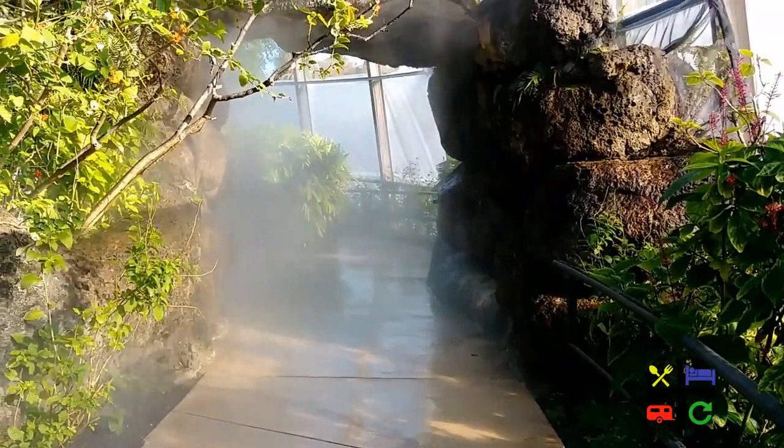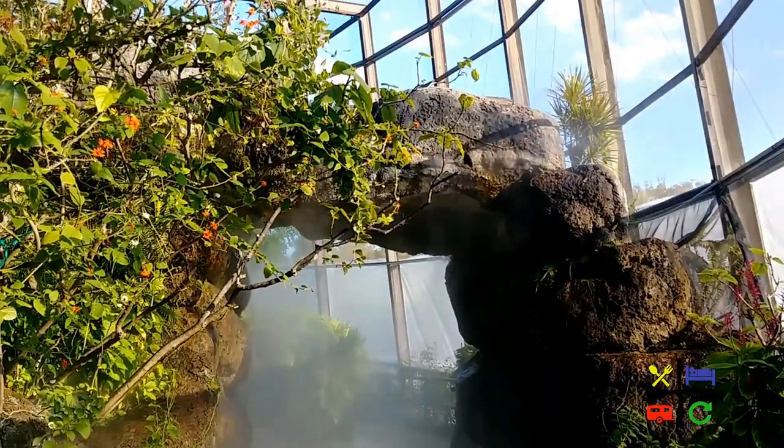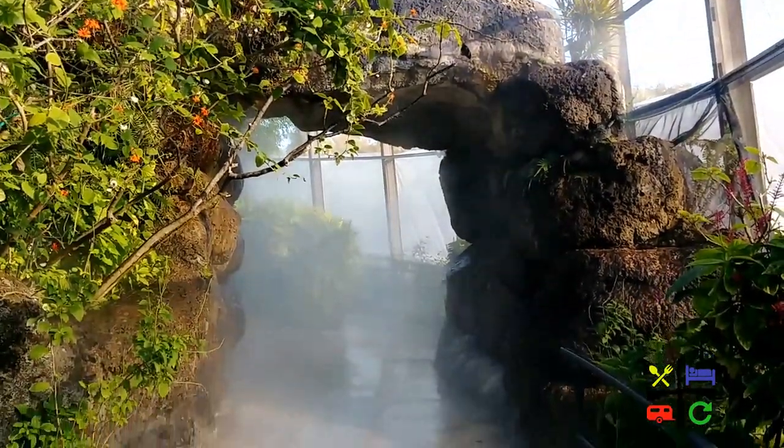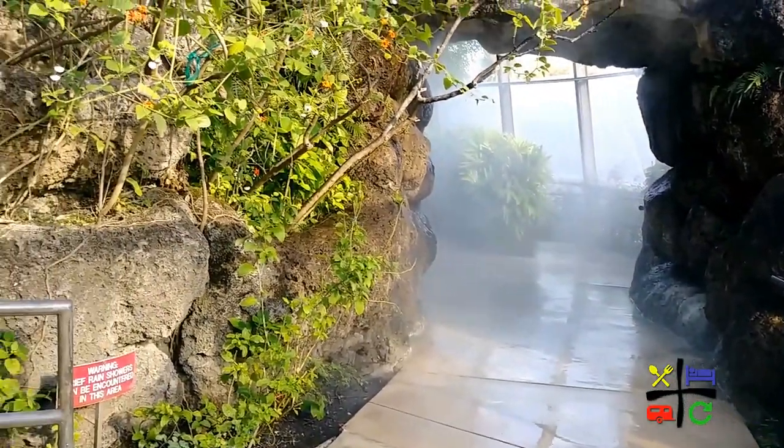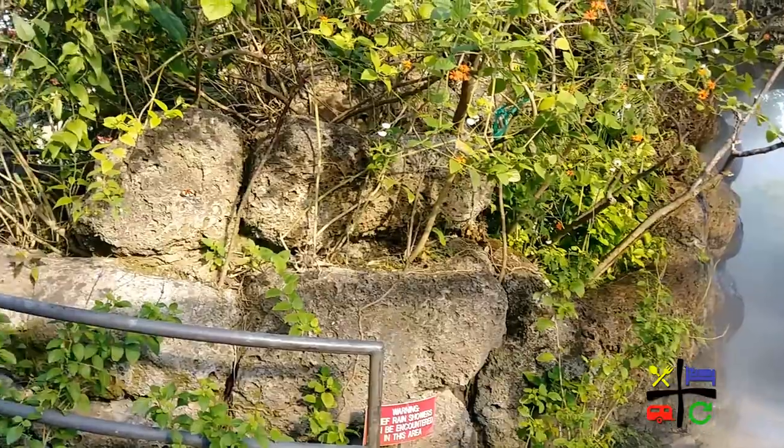There's a little mist walkway, which we will avoid, not to get my phone wet. But on hot summer South Florida days, that is so welcome.